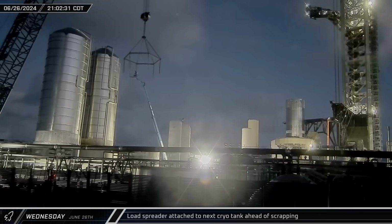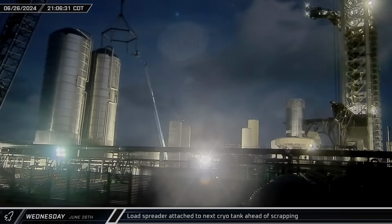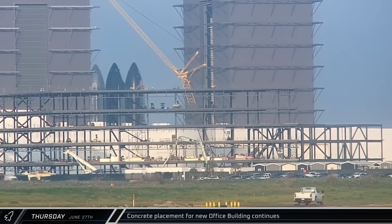As the sun set over Starbase, the load spreader was lifted over the next of the vertical cryo tanks and attached to it ahead of scrapping. Concrete placement for the new office building resumed on Thursday, with crews still working at the ground level of the building.